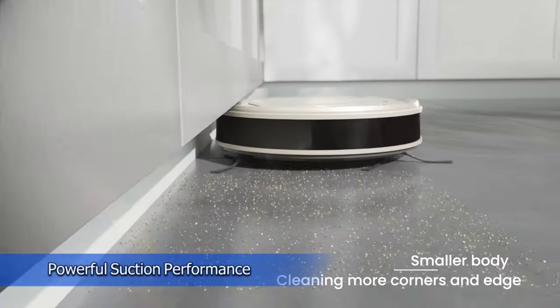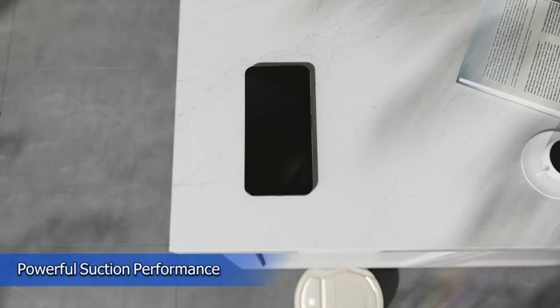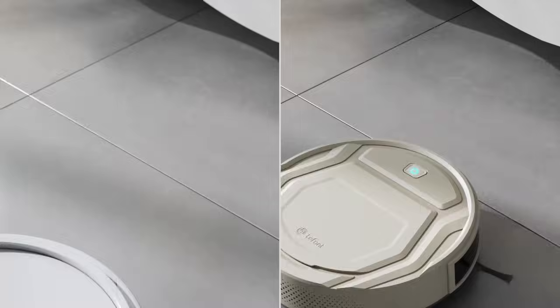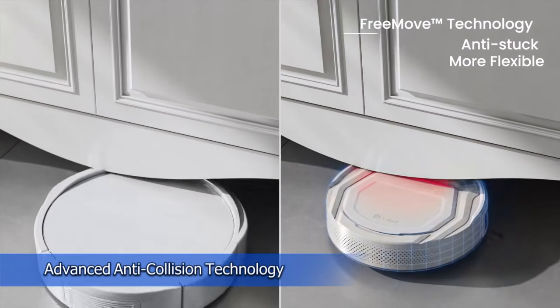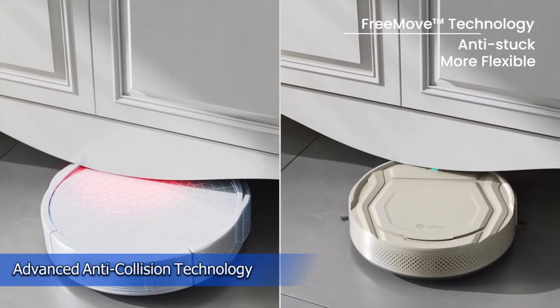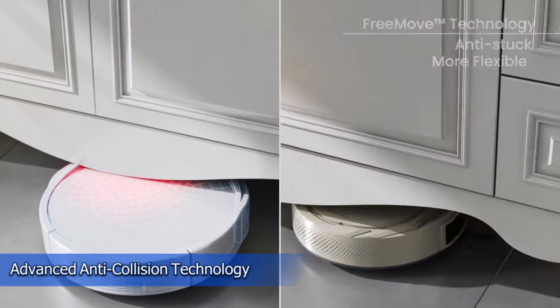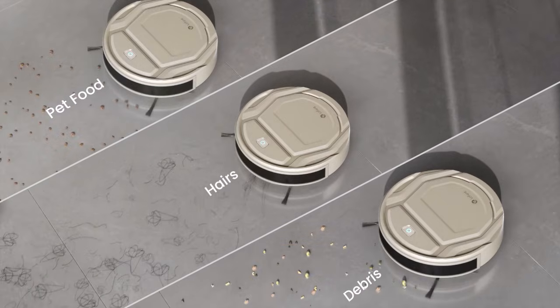Equipped with 1800 PA strong suction, the M210 excels at picking up pet hair, dust, and debris from various floor types, including carpets and hardwood floors. With multiple built-in infrared sensors, the robot avoids obstacles and prevents falls, providing worry-free operation even on uneven surfaces.